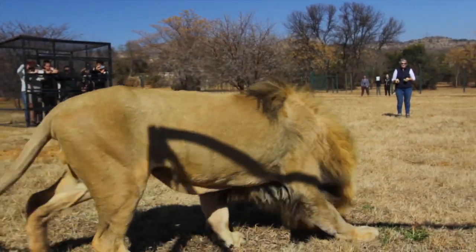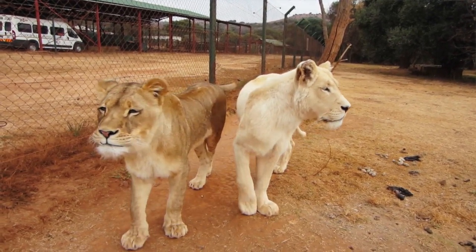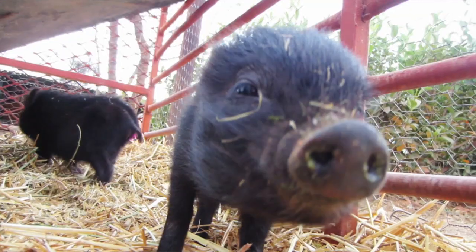Today we got to go right in with the lions, pretty close up. Monty the big lion came probably a couple of feet away from us, and we got some really cool slow motion shots of him. It's all just been part of one big experience, but I've loved getting to know the animals' different personalities and just noticing little things about them. It's not something you'd get to do anywhere else.